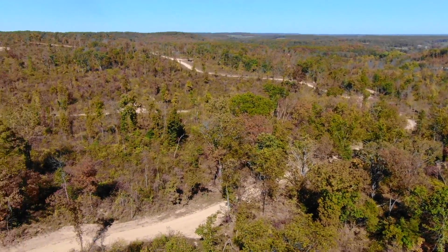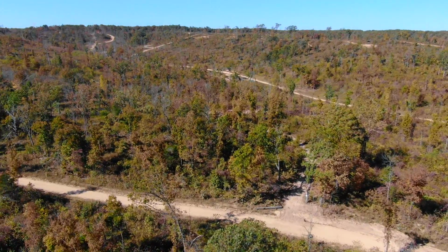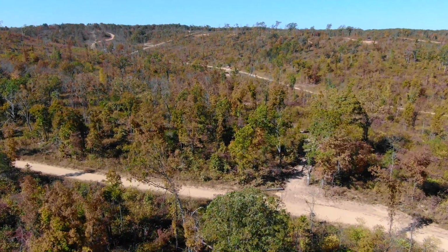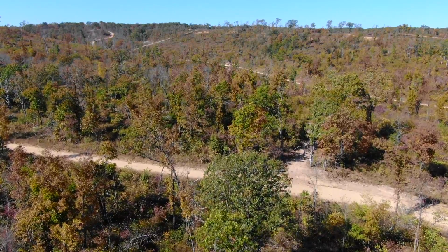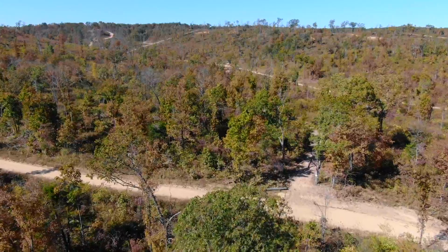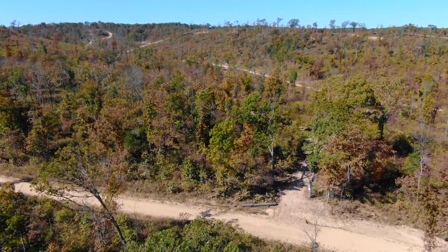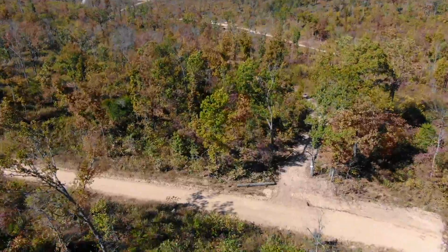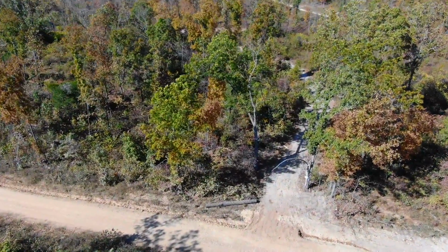This is a surveyed property. It's just over 6 acres. As far as topography, it kind of goes up and down. And as we look westerly at the east side, you can see it kind of slopes as you go south to north. It slopes down. You can see where the driveway comes in there. Looks like when this video was taken, they were probably in the process of putting a culvert in. So that's something you don't have to worry about either.